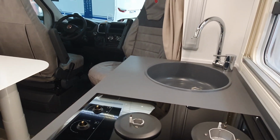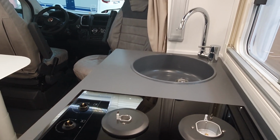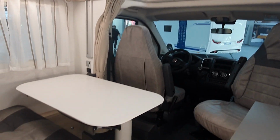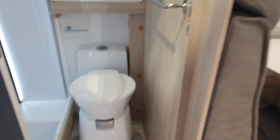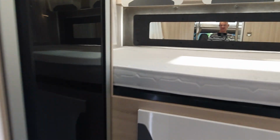They've taken the bits that go over here away. You know why? Because they go missing. We've got a single bed here above the enormous table, and there we've got a deep shower. Unfortunately, still got the same plug hole. Fridge, which you can open two ways.